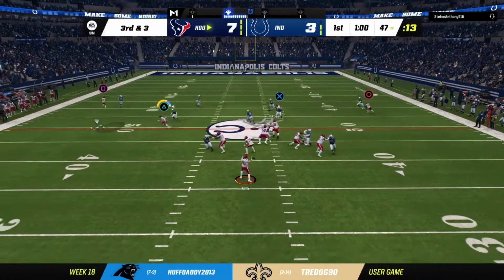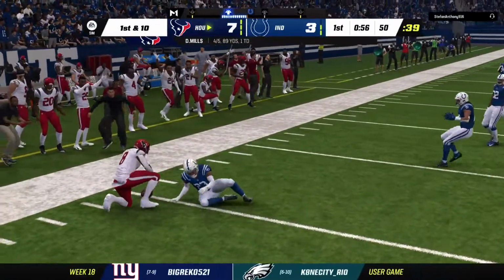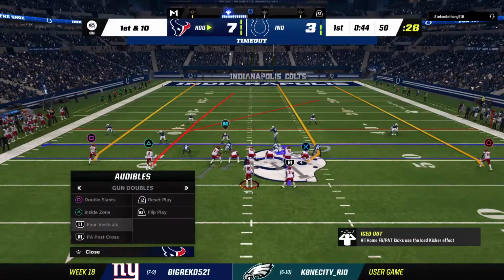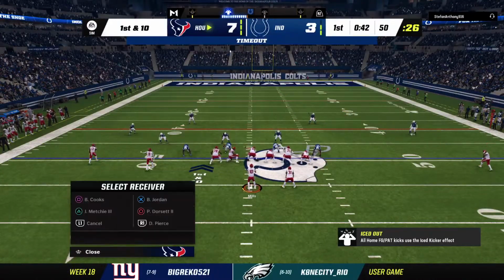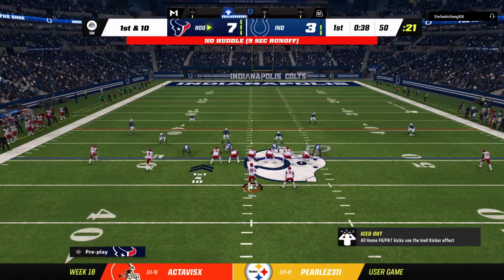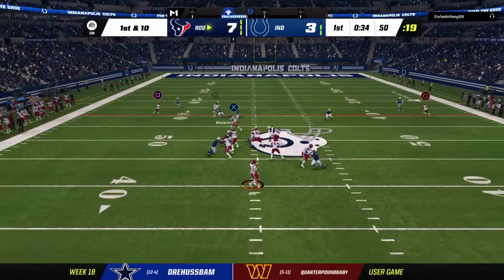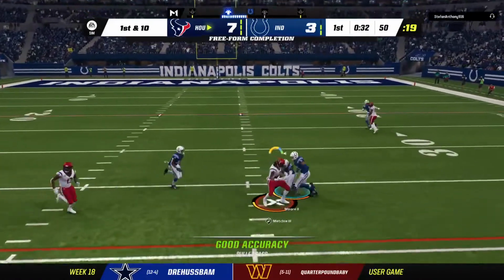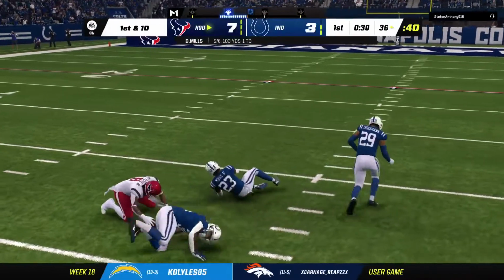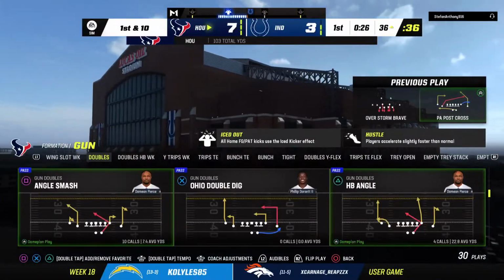Again, it's Mills. Open man is Mechie, and he's got him. And he is going to have a Texans first down by a couple of yards as they're able to get 4 there on 3rd and 2. First down, Texans. Mills now from the 50. This ball caught by Mechie. And he's going to be taken down just shy of the 35.